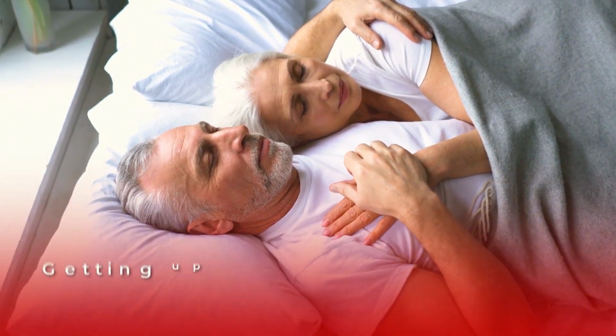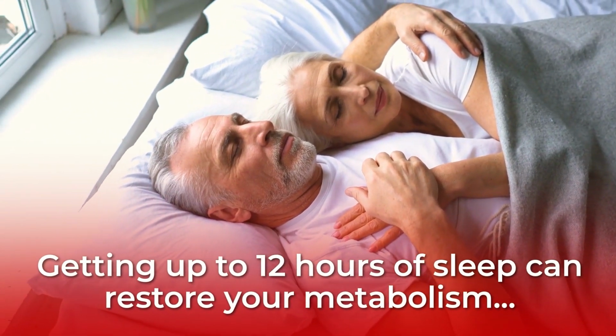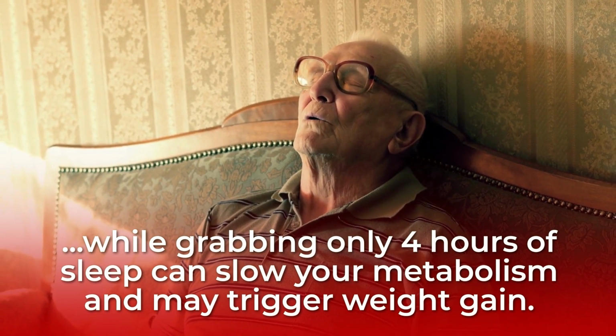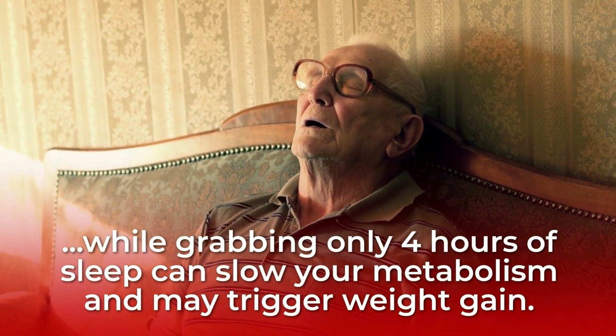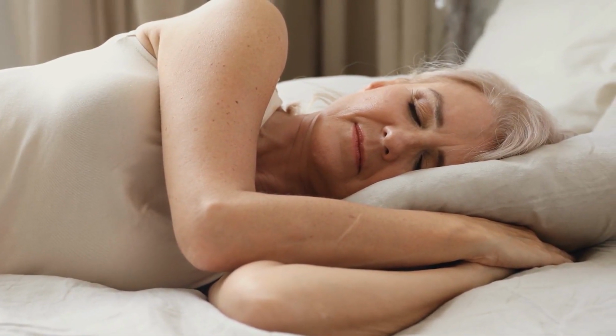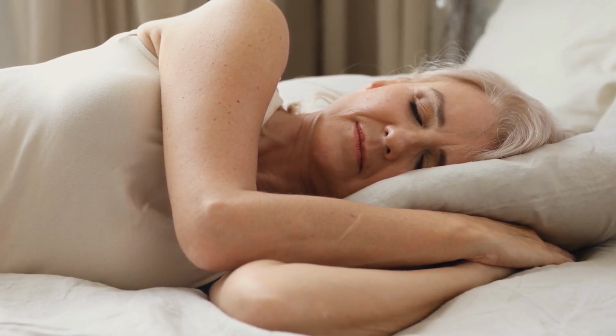Sleep better. Recent studies found that getting up to 12 hours of sleep can restore your metabolism, while grabbing only 4 hours of sleep can slow your metabolism and may trigger weight gain. But regularly getting 8 hours of quality sleep can be enough to aid your metabolic health.